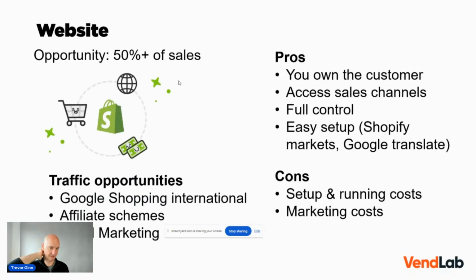Finally, the website, a big opportunity for selling internationally. Obviously the website is 50% plus of sales. If you're selling on lots of different platforms, on eBay and Amazon, we'd expect the website to sell a similar amount. Unless you're really, really good at SEO, most of that traffic will come from Google Shopping. The traffic opportunities for international would be Google Shopping, affiliate schemes, email marketing to your customers around the world, and then local SEO. The benefit of selling from a website is you own the customer, so they're yours.